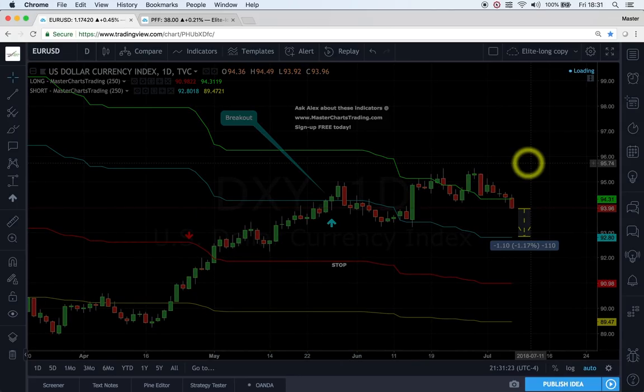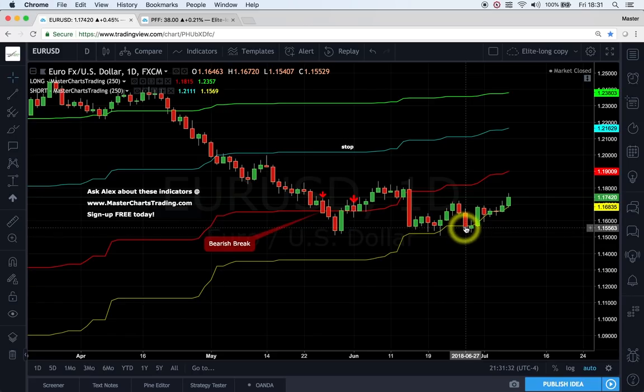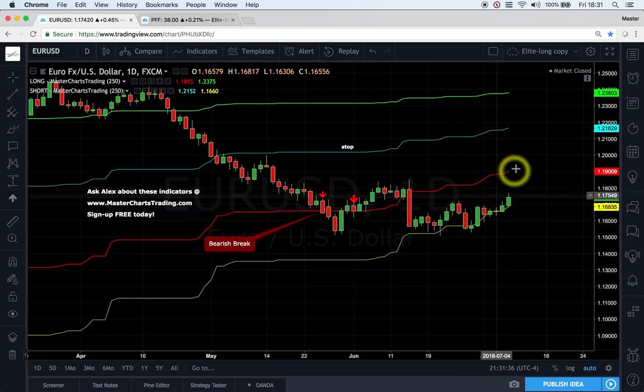And let's look at individual currencies now which are making up this dollar index. Euro versus US dollar. Bearish break, I think, here on the 25th of May. If you had any doubts, there's the confirmation on the 27th of June. Again, normal looking pullback. I would short at 1.19 if it even gets there.